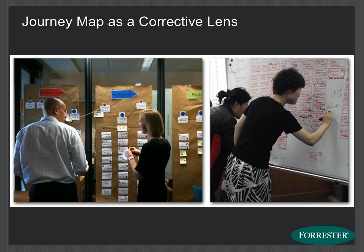But it's a wonderful tool that really provides a kind of corrective lens from the customer standpoint of how your organization is delivering a service or an experience or even a product, and the services and experiences around that product. Established companies are in silos, and there are good historical reasons why there's been so much departmentalization of large companies to achieve scale and efficiencies and so forth.